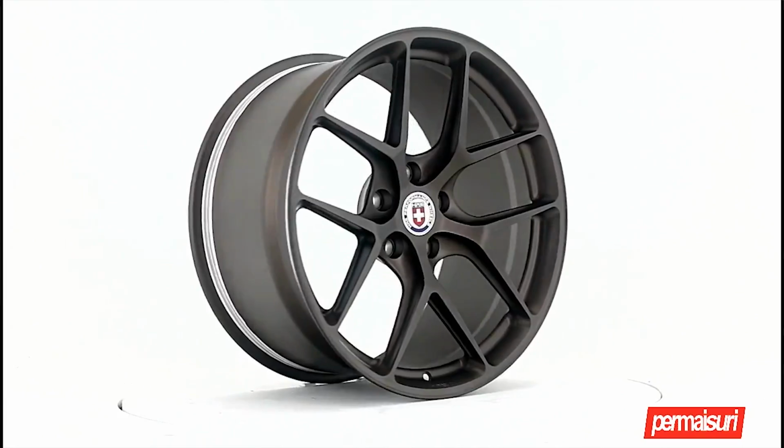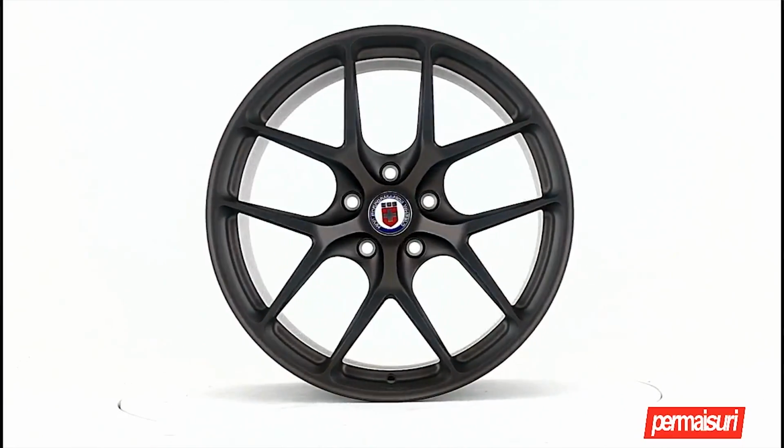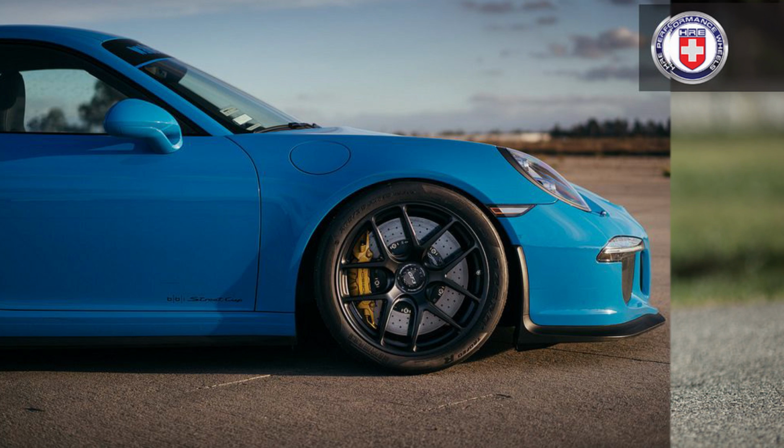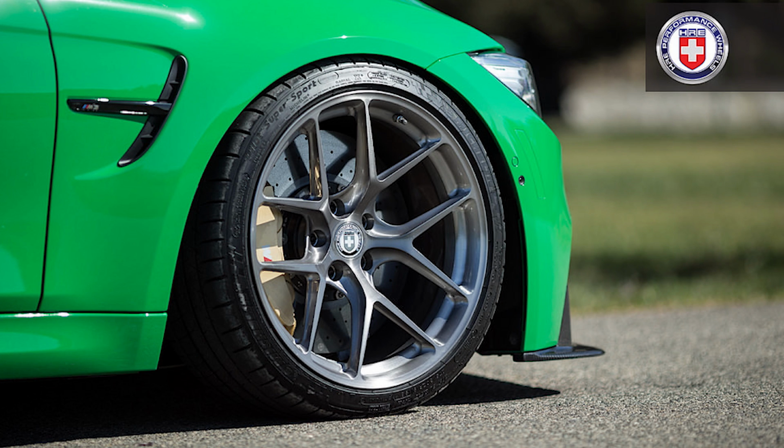So coming in at number 2 is another one of my favorites, obviously, because this is my list of favorites. If you guys have never heard of this company, I highly suggest you go check them out. Most of you have probably heard of them. Number 2 is the HRE R101 lightweight wheel. And this thing just looks amazing, and on the other end of the spectrum is absolutely phenomenal when it comes to weight reduction. They're only like 16 pounds a piece. That's really, really light.